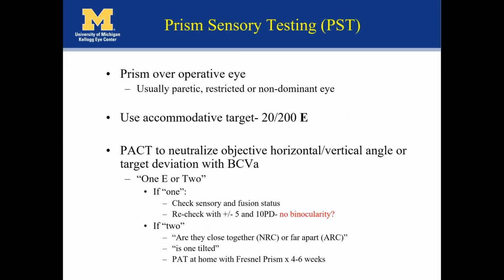The test I find most valuable pre-op in preparing patients for diplopia is what I call prism sensory testing. You place a prism over the operative eye, usually the paretic, restricted, or non-dominant eye, and I use a large 20/200 E as an accommodative target. Then I neutralize, using prism and alternate cover test, the objective horizontal and vertical deviation, using the best corrected visual acuity with glasses.